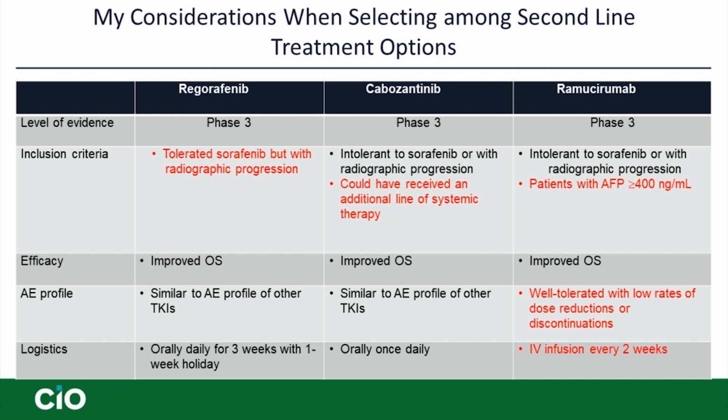Okay, so there are some other differences. Other thing that we look at is the toxicity profile. The regorafenib and cabozantinib are TKIs. Those are what we call dirty TKIs, meaning they block many pathways. That's why they have many side effects, obviously. The ramucirumab, on the other hand, is a pure VEGF-R2 blocker. So the only side effect you have is basically anti-angiogenic side effects.